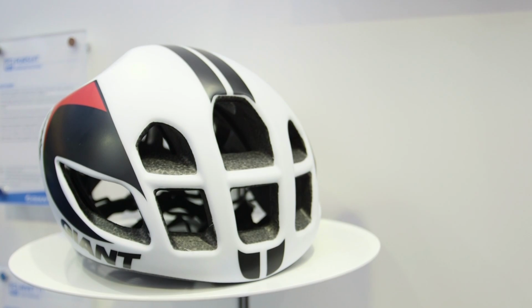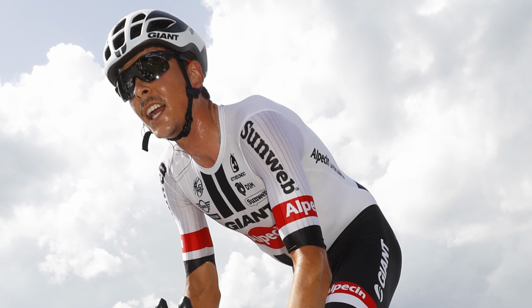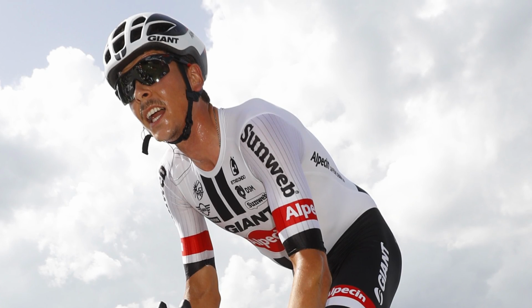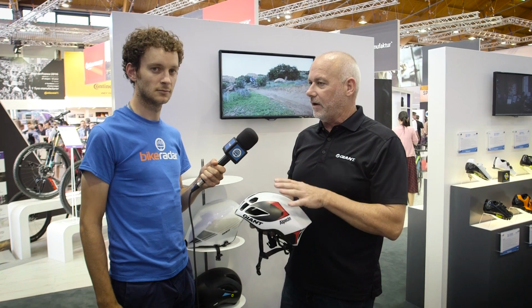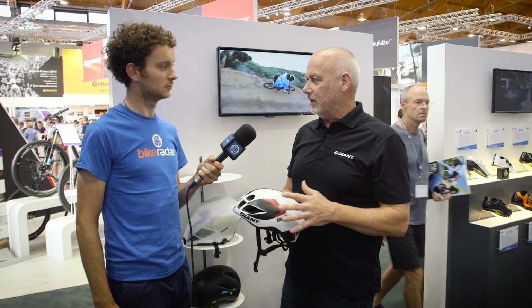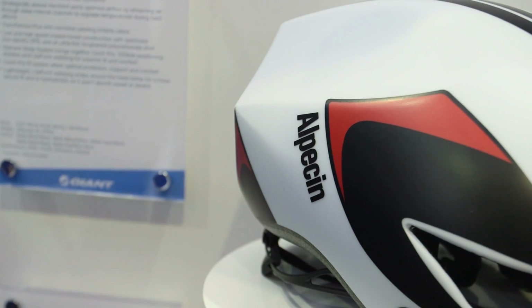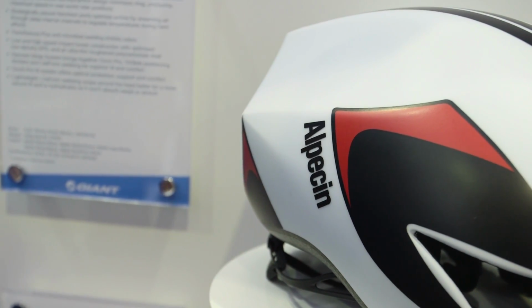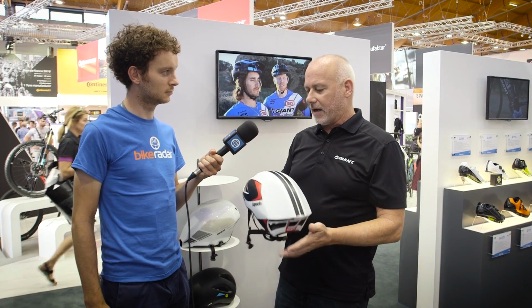Aero helmets, all the rage at the minute, but obviously you still want a bit of ventilation, and you guys have the Pursuit helmet. Yeah, so this is the new Pursuit helmet. We launched it with the Giant Alpecin team this year at the Tour de France. A couple of the key features about this, as you said, ventilation is still a key component, but a lot of the aero helmets don't really give that ventilation component. If you notice, there's two dimples on the back of the helmet, the start of the crown of the helmet, and this really helps channel the air down the back of the rider and then off and trail off so you don't have the turbulence that ended up in the back of the helmet.